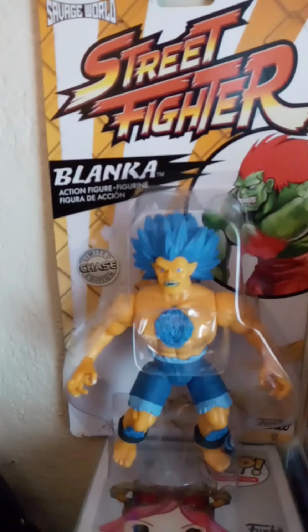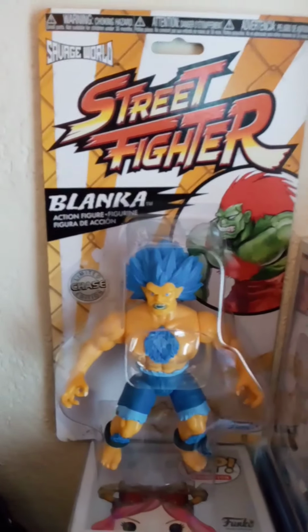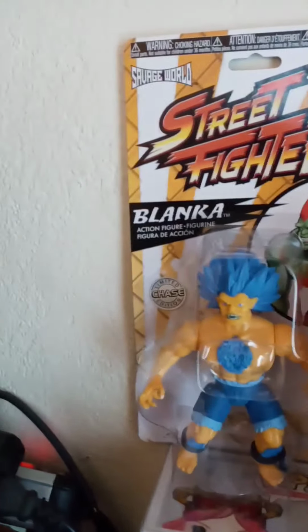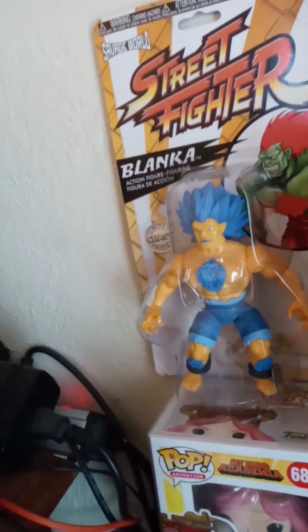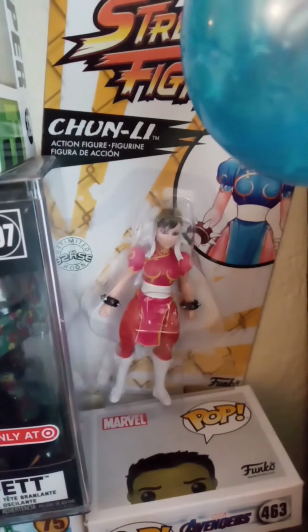Then I picked up, while I was in Target, the limited edition Chase OG Geek. They be talking about these guys all the time. Him and my pop guy, can't remember his name exactly, but no disrespect, guys. I'm bad with names sometimes, but I do watch you guys' videos, and yeah, I had to pick mine up too. No Chase left behind, right? Then I've got the Chun-Li one also.